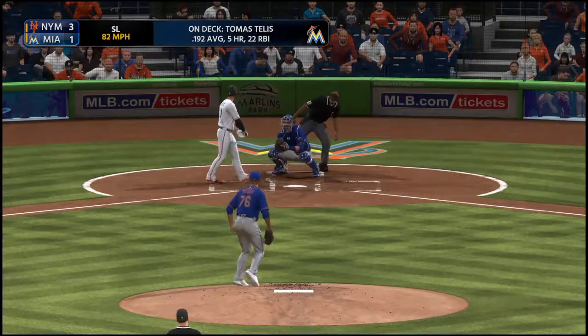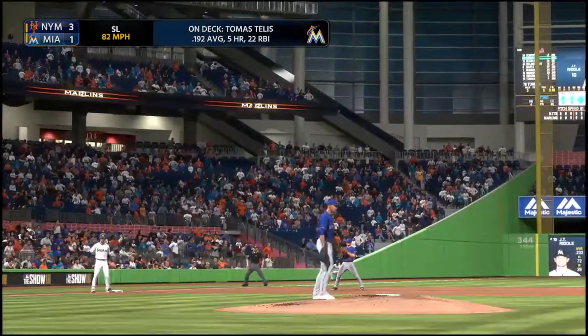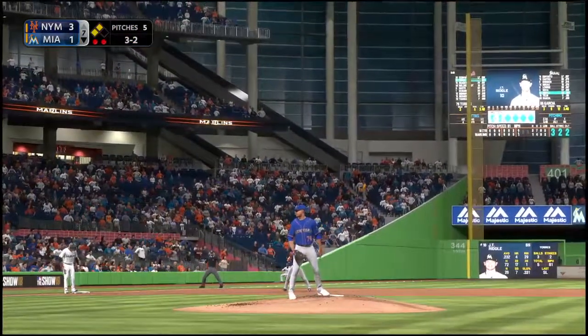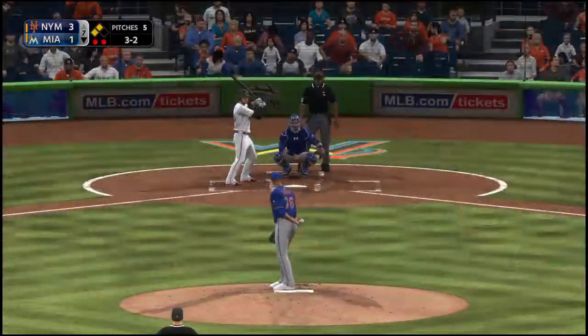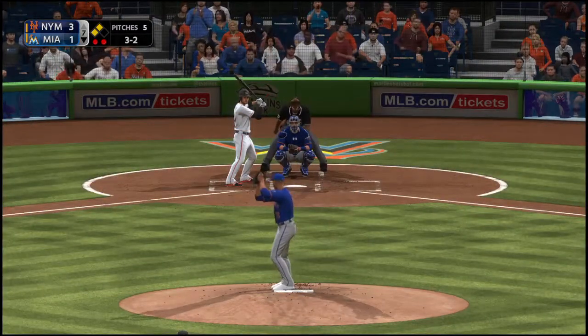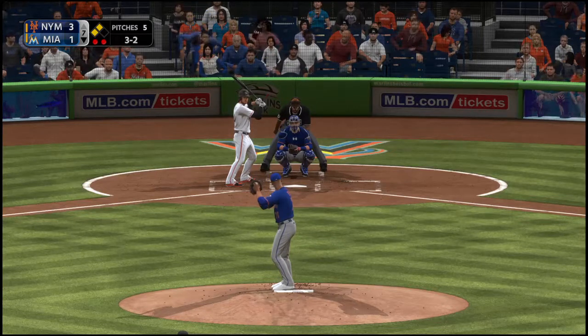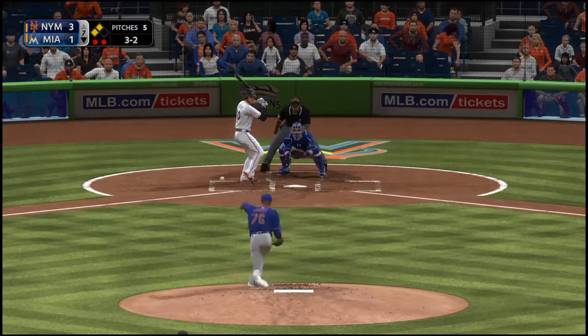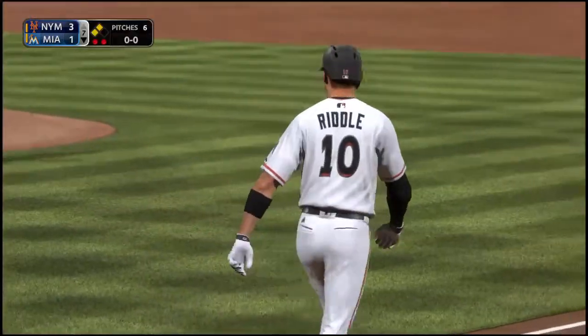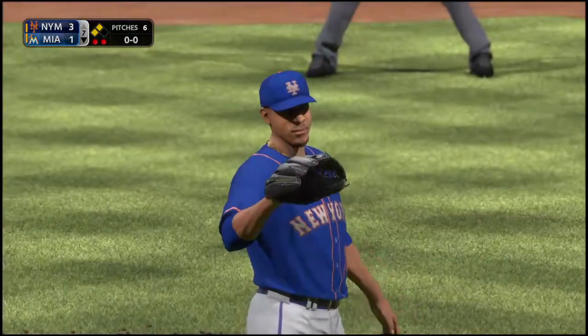And a slider's in the dirt as he lays off it for a ball. He really needs to find a pitch to put this guy away with right here, right now. He can't allow this inning to get any worse than it's already become. Pitch. And he misses, ball 4. So he comes out of the bullpen and immediately walks the first man he faces.